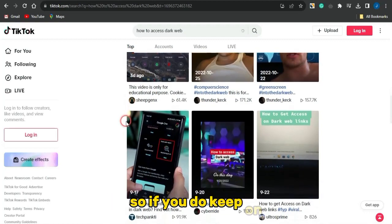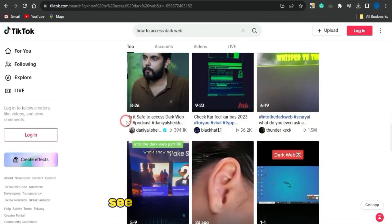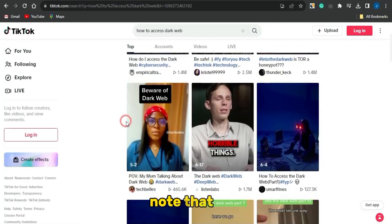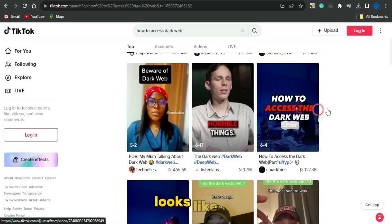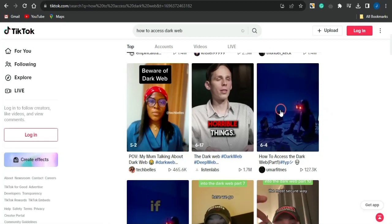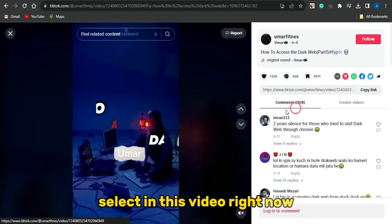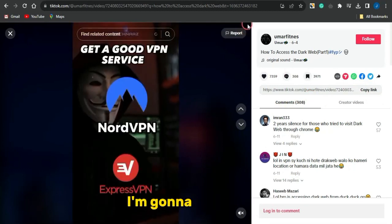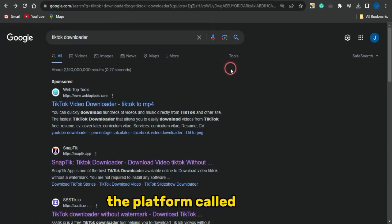So if you do click on scrolling through, you'll be able to see lots and lots of videos. But right now guys, you can take note that this video right here looks clickbaity. So if I go on to selecting this video, I'm just going to click on copy link, and then head on to the platform called Google.